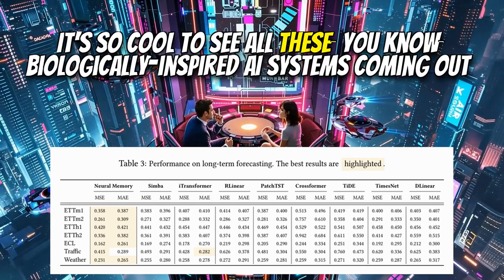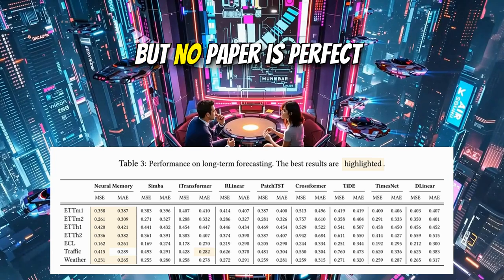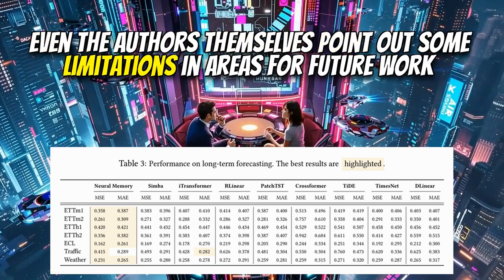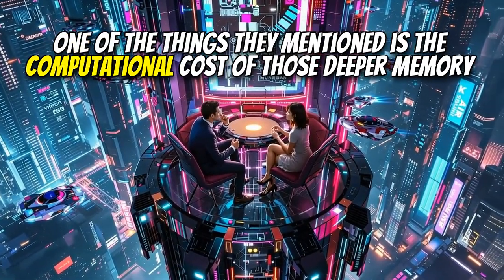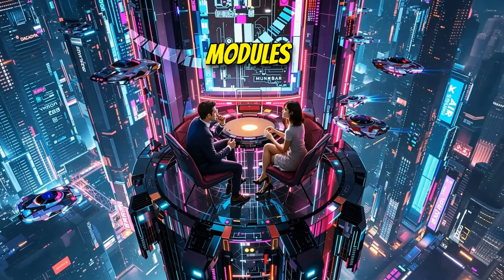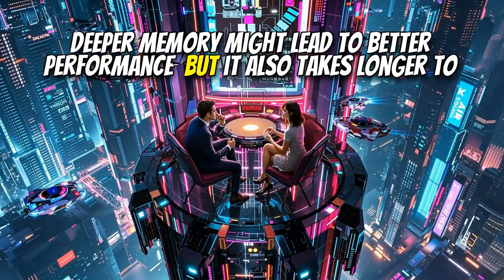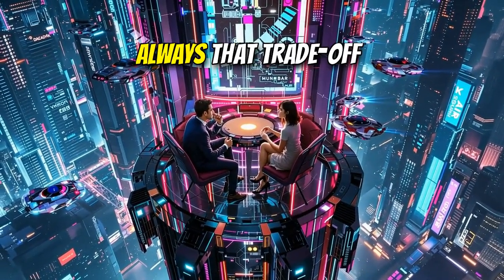It's so cool to see all these biologically inspired AI systems coming out, but no paper is perfect. Right. Even the authors themselves point out some limitations and areas for future work. Yeah, like one of the things they mentioned is the computational cost of those deeper memory modules. Right. Deeper memory might lead to better performance, but it also takes longer to train. It's that trade-off again. Yeah, always that trade-off.